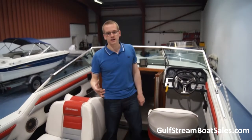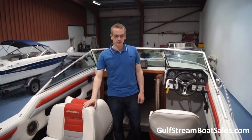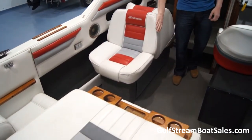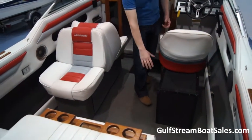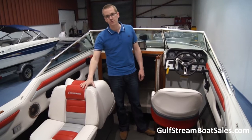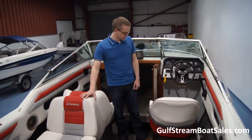The boat's rated to carry 8 people. We've got comfortable seating in here for 5, and there's room for another few kids or whatever in the cuddy cabin. There's lots of storage as well. We've got storage on both port and starboard side gunnels. We've got storage underneath this twin wide passenger side seat, and the owner must have added this box here underneath the helm seat, a little bit of a retrofit, but it can be easily removed. I think the owner must have put that there for a bit of extra storage underneath the helm seat as well. And the seating arrangement still leaves good floor space to move around as well.